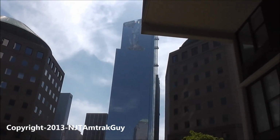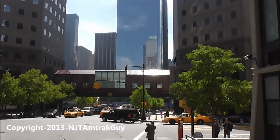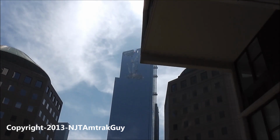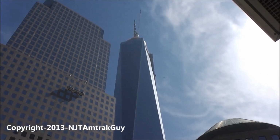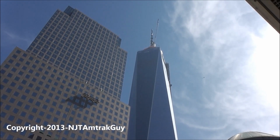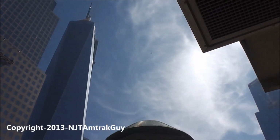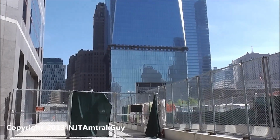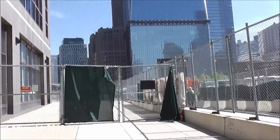Tower 4. And I'm going to go ahead and move closer to it. It's been a nice clear day today, considering it's been raining the last few days. The tower's looking better and better. Alright, let's continue. There's a lot to see. Here's the base. This side is nearly complete, just with the lobby remaining.